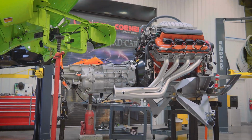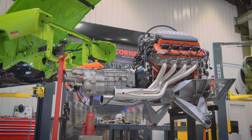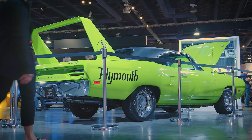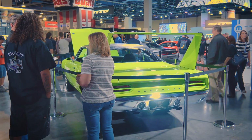We put the Hellcat with the controller in it, with a 6-speed, Silver Sport, again the TTI headers and the motion, all that stuff in it. It came out absolutely beautiful. It was a hit at the show, a huge hit at the show. We were actually featured on the red carpet, which is invite only.